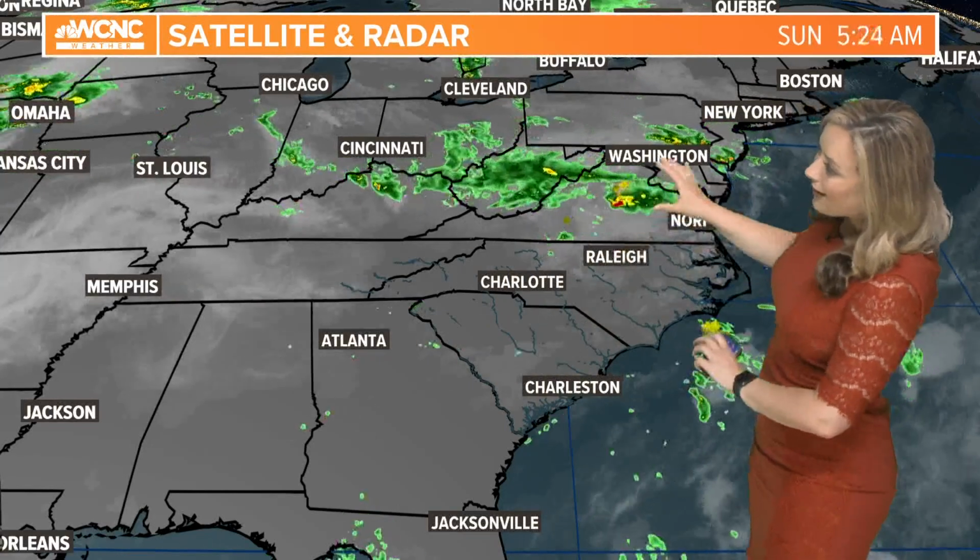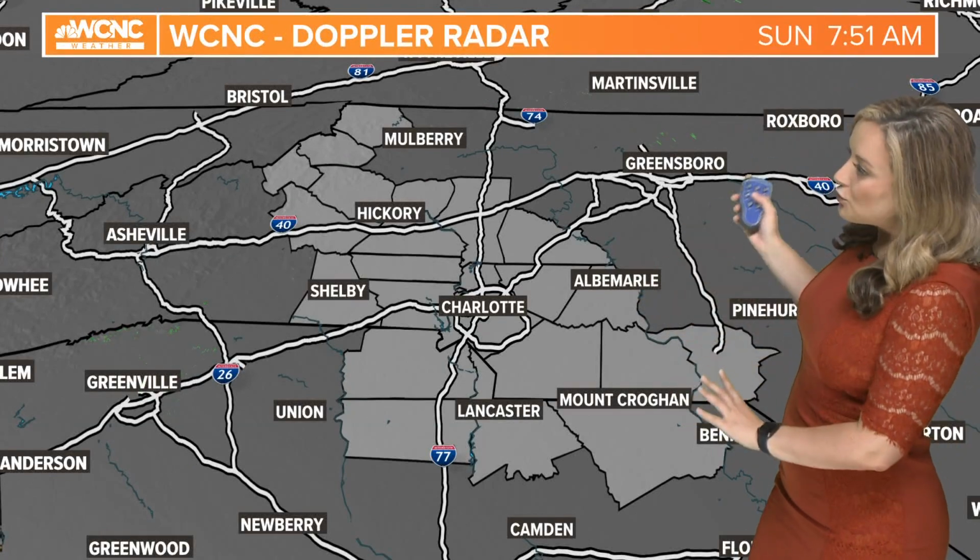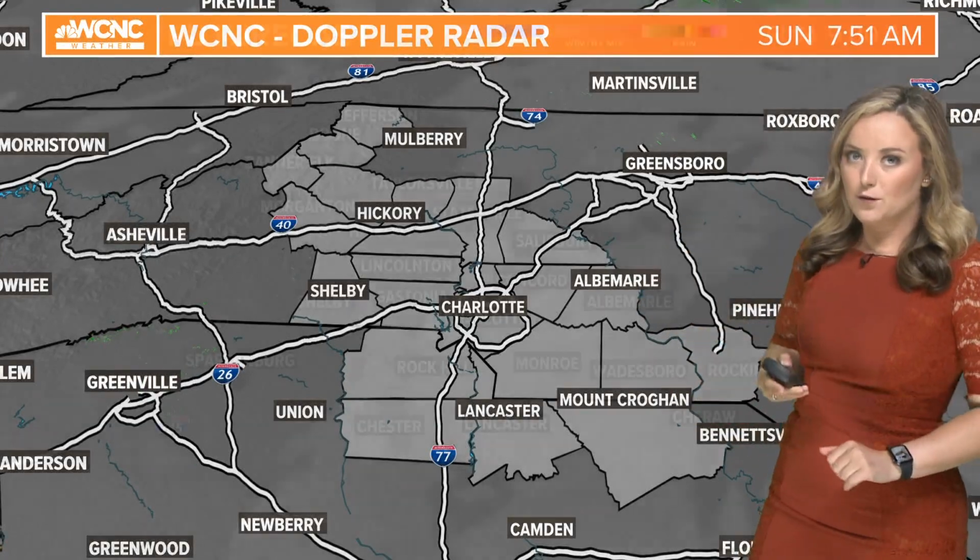Now, the reason why, of course, is the wet ground from some of our storms yesterday. I don't really expect a significant threat for storms today, but most of these are going to stay well east of the Charlotte area. Dry conditions, of course, to kick off the morning.